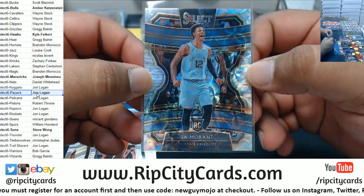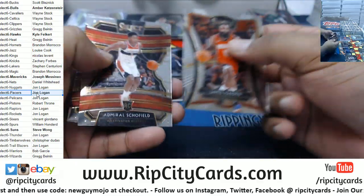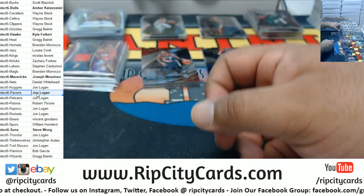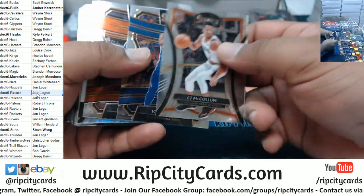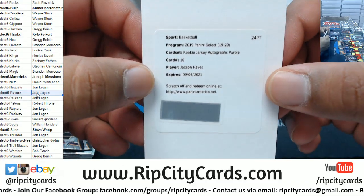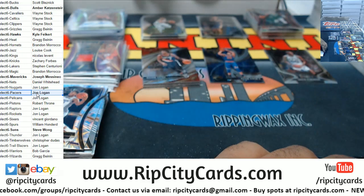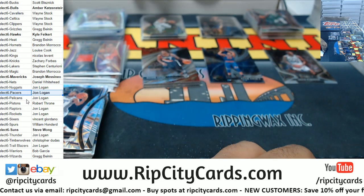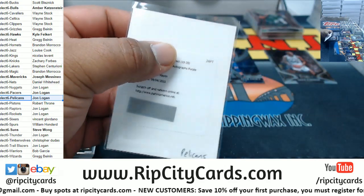Ja Morant, swirly dirly for the Grizz. That's nice. A redemption. Jackson Hayes, the rookie autograph purple for the Pelicans. Yeah, minions. Little love in there for the Pelicans. Hopefully a sign of things to come.